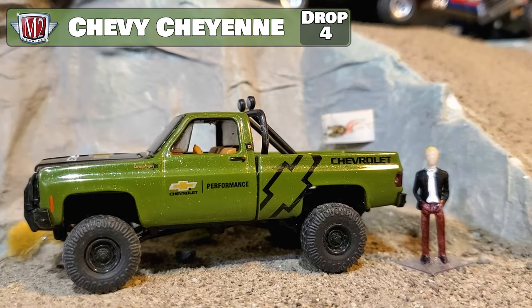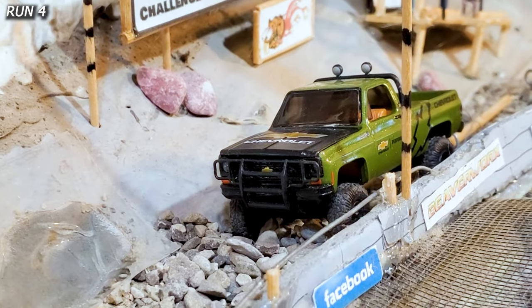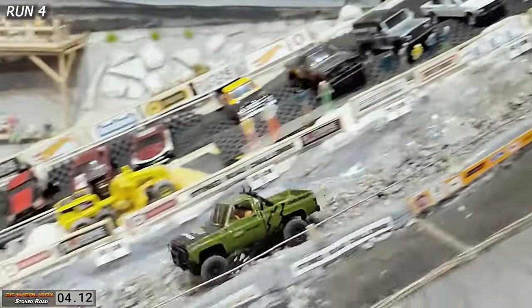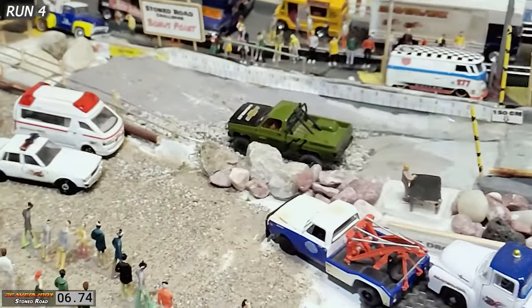All right. Run four. Moving along, second run in the Chevy Cheyenne. We got Igor going to take this thing down, see if he can make it to the bottom for the first time out of any vehicle on this run today. Here he goes. Looking like he's on top of it, getting good speed, bouncing around like crazy through the logs. Look at that. He whipped one right into the crowd, made it through.